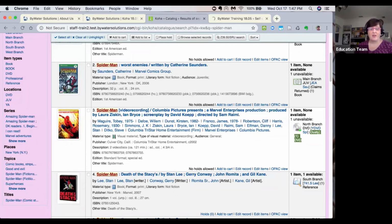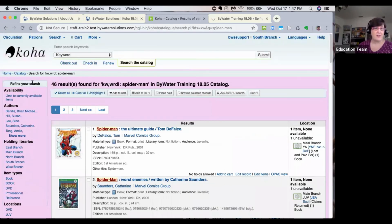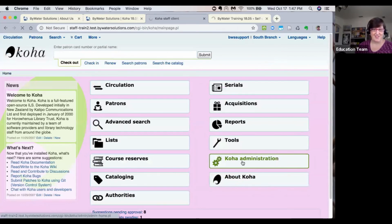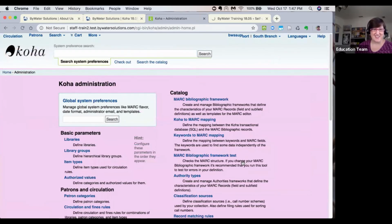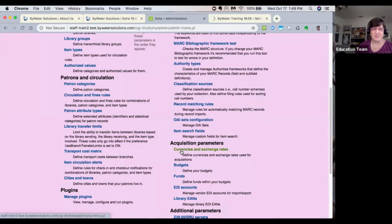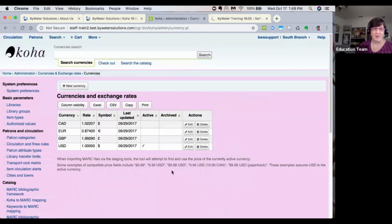Okay. In the currency and exchange rates, there is now the ability to customize and display the symbol for currency. I know that this is something that not many folks use, but it is there. Okay, so under acquisition parameters, currencies and exchange rates. Okay, and you see that we have the ability to go ahead and change some things in there, decide which ones are active and which ones are not. So neat little feature there too.